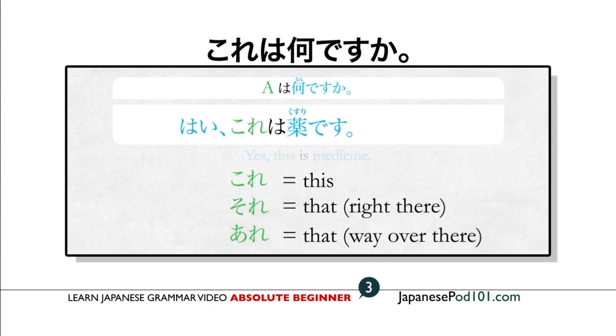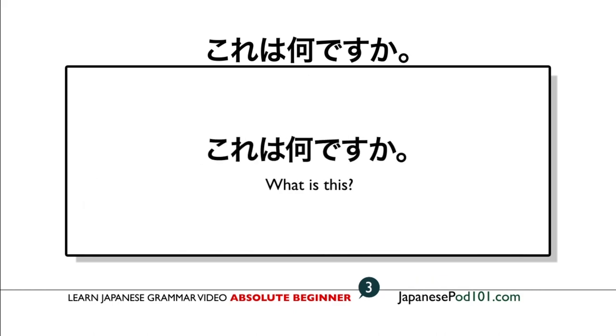So, Naomi-sensei, what is this? これは何ですか? And what is that? The one right in front of you. それは何ですか? And what is that one over there? あれは何ですか? これは何ですか?